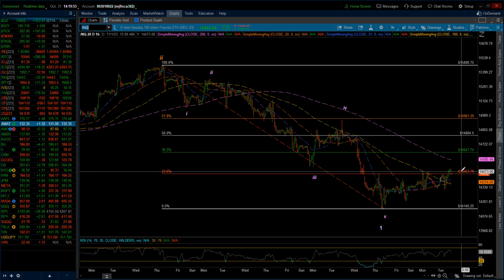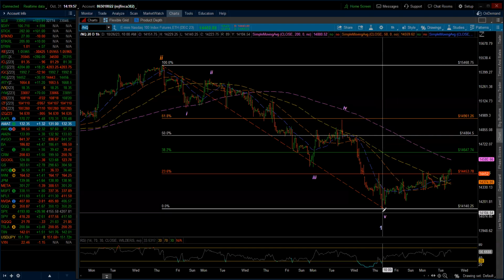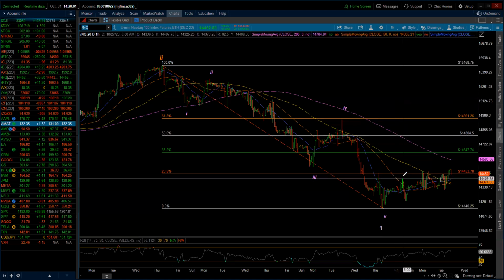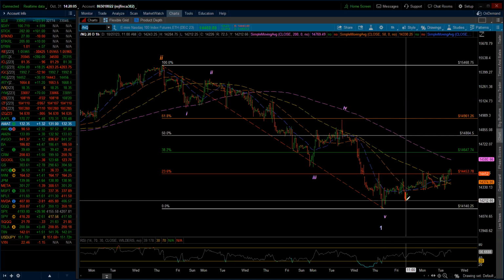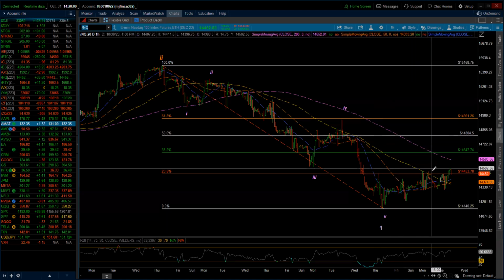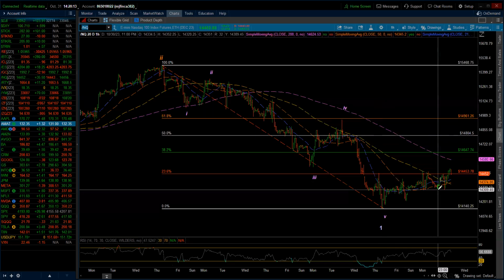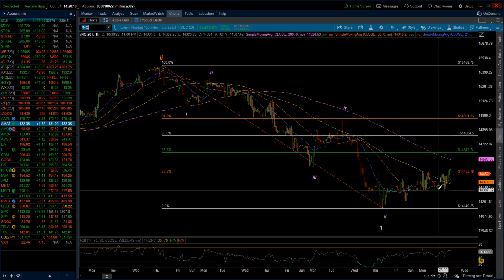So right now we have the potential. I'm here on the hourly chart. How this is all going to be counted, it's a toughie. ABC, A. And this could be ABC and it's a running B. ABC, A, ABC, A, B. And see how crazy it gets?